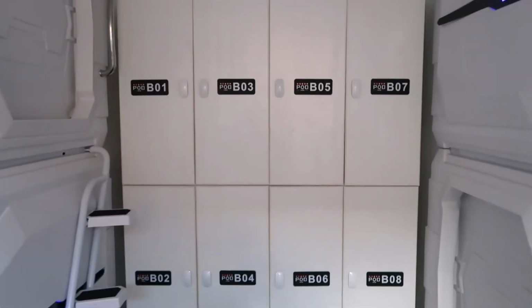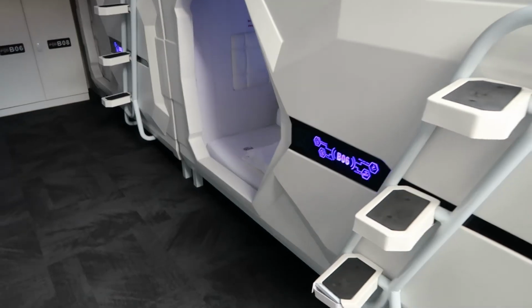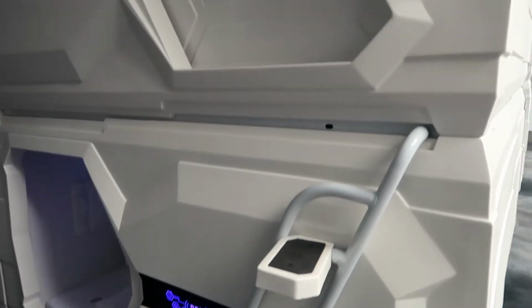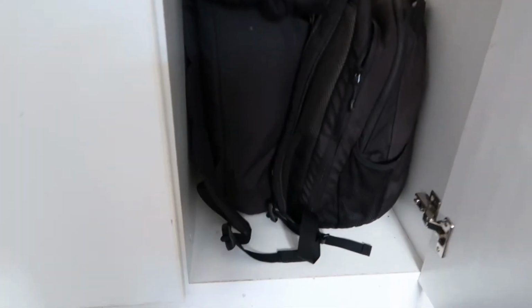And in front of us are the lockers where you can keep all of your luggage and personal belongings. And of course, you can see here that there's a small tiny staircase that takes you up to the pod that is on the top level. Here we are opening up the locker, guys. I think I was in B5, and this is actually large enough to keep a decent sized suitcase in here. I just had a couple of backpacks.